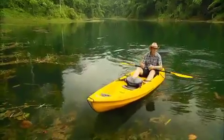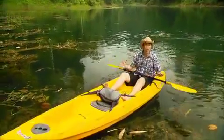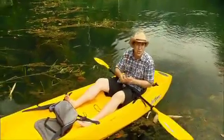How good is this? Paddling a kayak all by yourself in a Thailand rainforest? You've just got to pinch yourself.